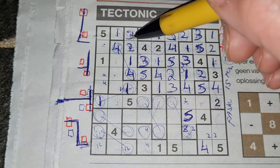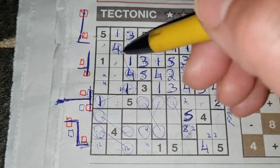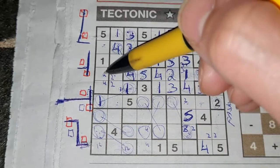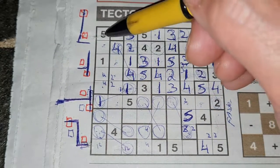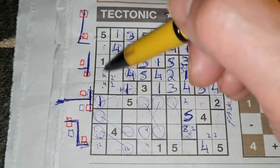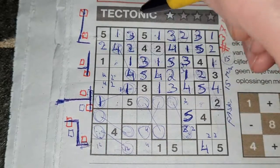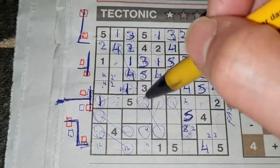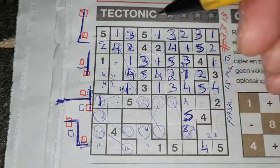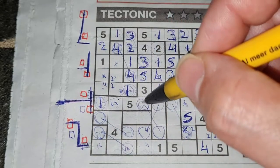Okay. This box can be a 2, so the 2 could be here, could be there. That means that those two boxes cannot be a 2, because we have a double 2 here. 1 box left for the 2 in this area should be here. 2 boxes left in this L shape for numbers 2 and 4. Let me mark those 2 and 4.